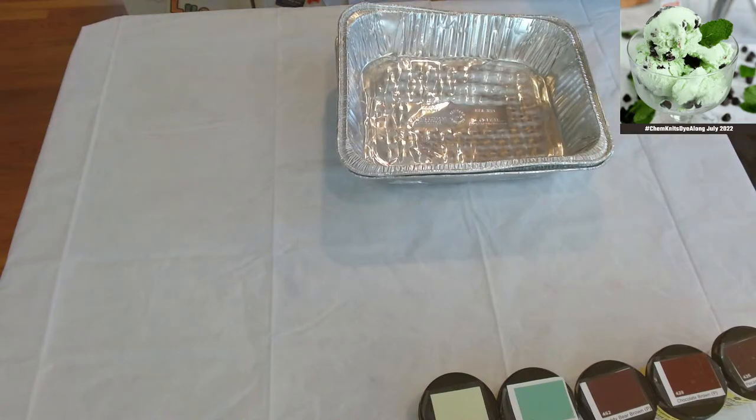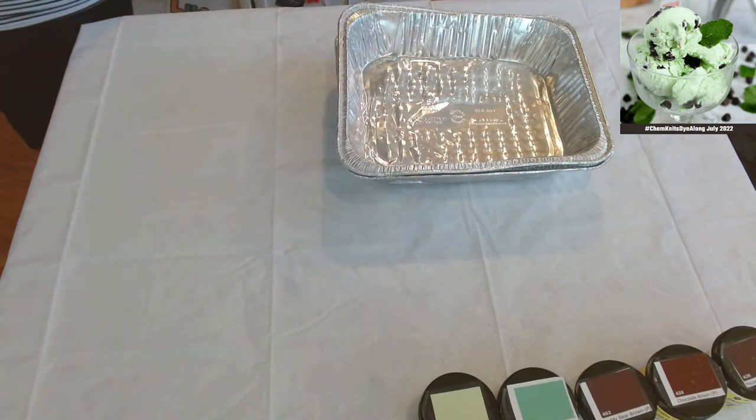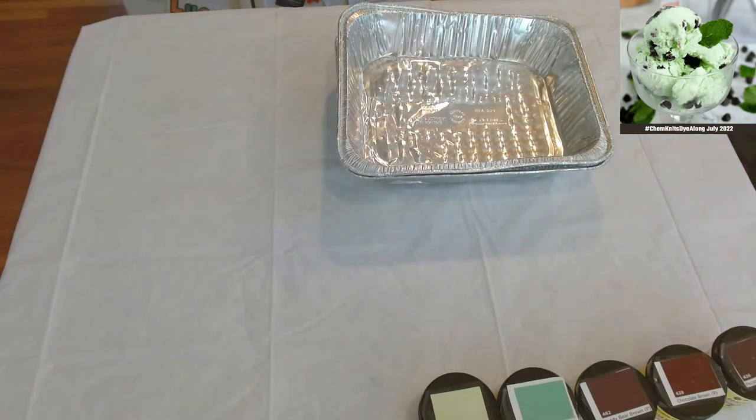I want to do some kind, and I'm not sure exactly, of all over minty something, and then I'm going to want to do some chocolate speckles. That's sort of my feeling. As I said, it's my favorite ice cream flavor, and so I had to do it.